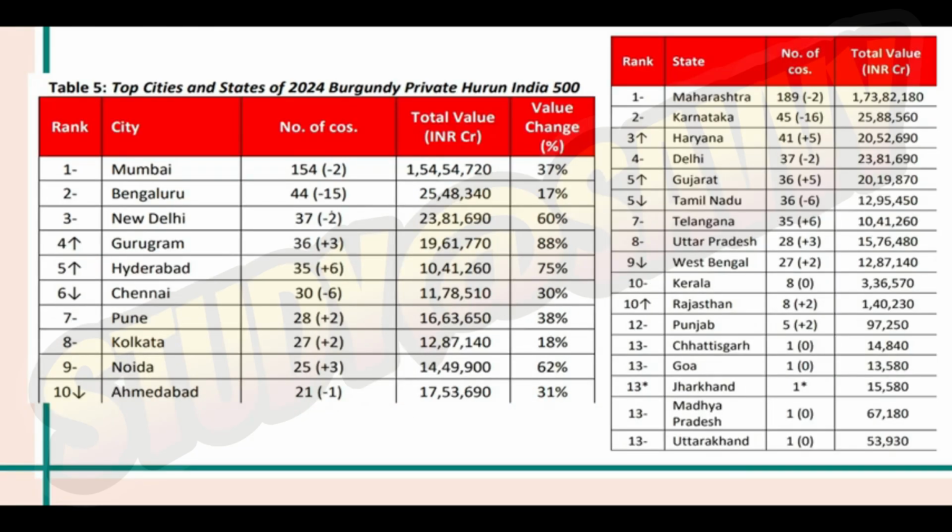When we talk about the cities, Mumbai has topped with 154 companies, followed by Bengaluru, and then New Delhi. And when we talk about the state, Maharashtra has 189 companies in this list. From Karnataka, there are 45 companies, and from Haryana, there are 41 companies in this list.